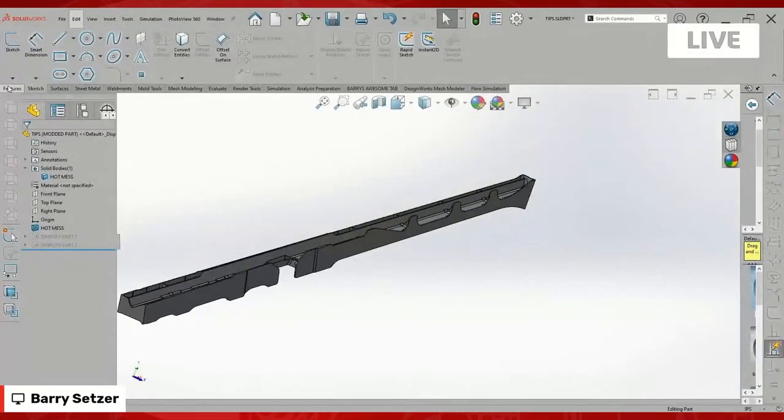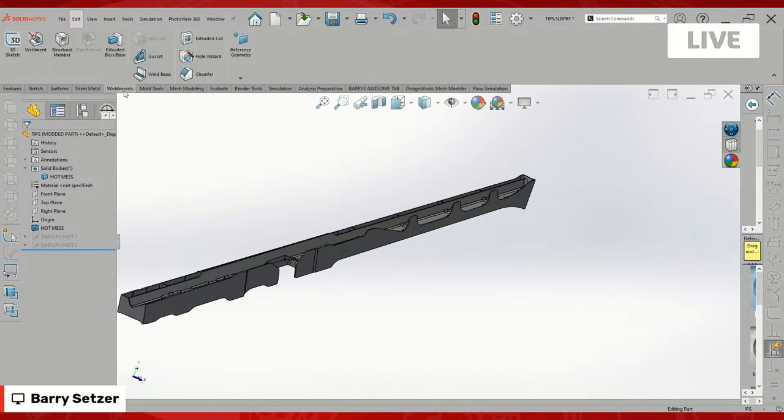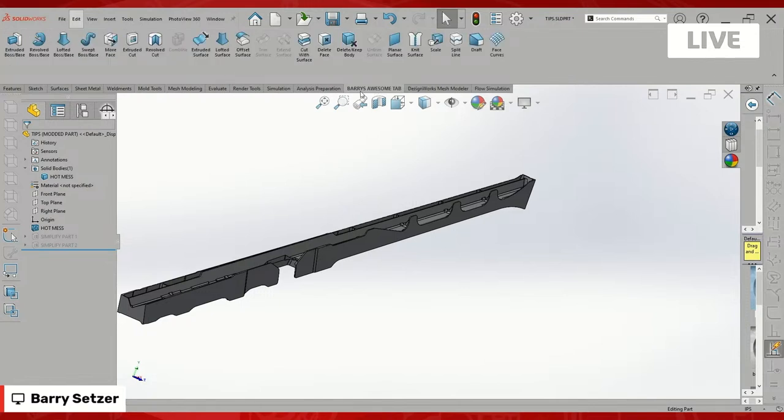If you look at all of the tabs that we have in SOLIDWORKS, there's a lot of stuff in there, but sometimes you might not realize there's even more that's not shown up here. For me, I know the tools that I use on a basis, so I've created a Barry's Awesome tab. This is the one. Delete key body, delete face. Yep. And I really like the SOLIDWORKS user interface for these tabs and toolbars.